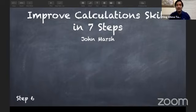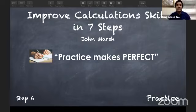For step number six will be practice. You've been telling this to your students in terms of the math subject. I know, at pagod na yung mga bata kaka-practice at practice at practice, but know that practice makes perfect. Okay? So we always tell them the wisdom behind practices, the wisdom of doing all the practice exercises. We tell them and we show them, okay, that we are also practicing. We are also doing our very best. At nakikita nila na tayo din as a teacher, we are practicing with them.